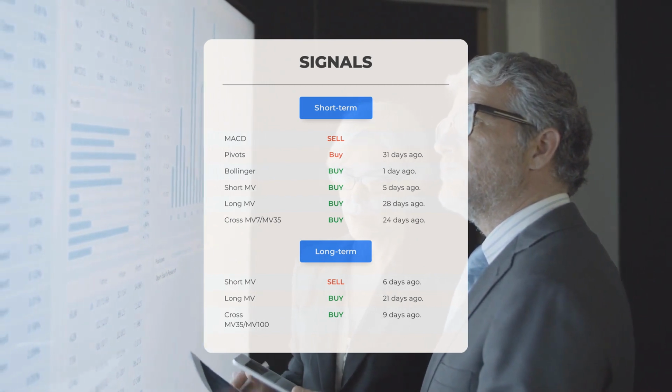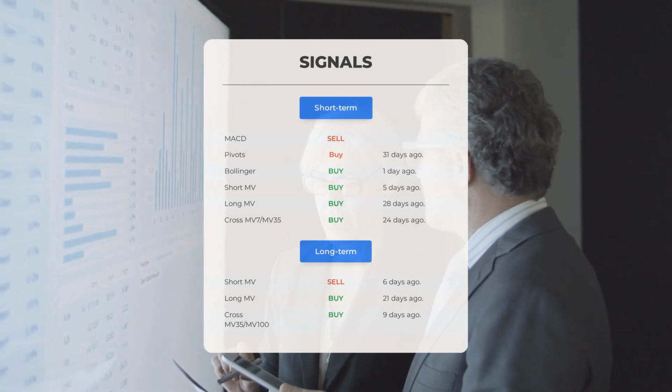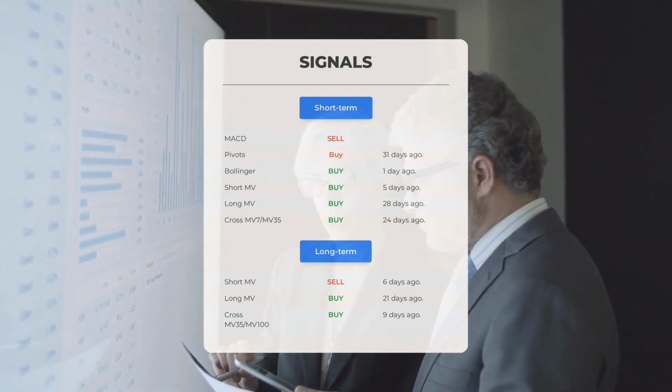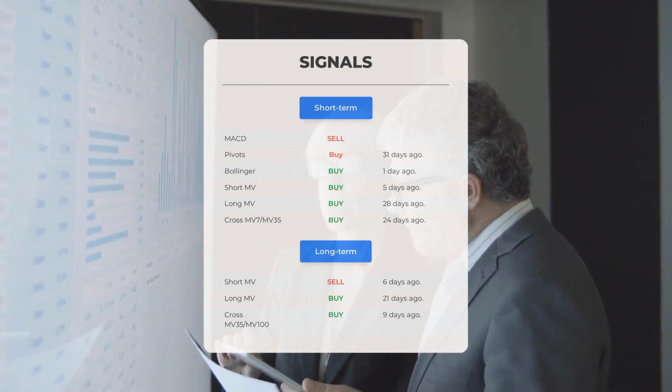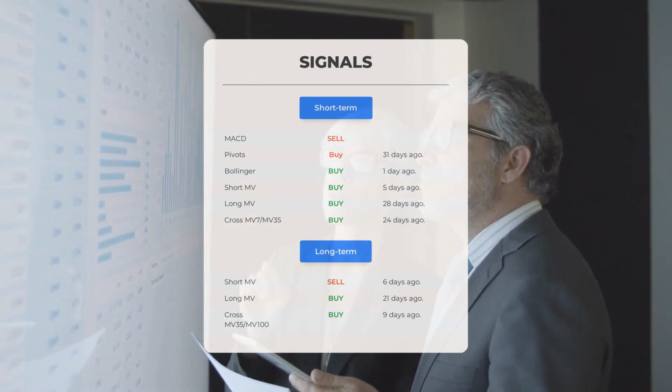Additionally, the short-term moving average suggests a buy signal 5 days ago. Similarly, the long-term moving average aligns with a buy signal 28 days ago. Moreover, the relationship between the short and long moving averages indicates a buy signal 24 days ago. Moving on to the 12-month chart analysis, we observe the following trends.